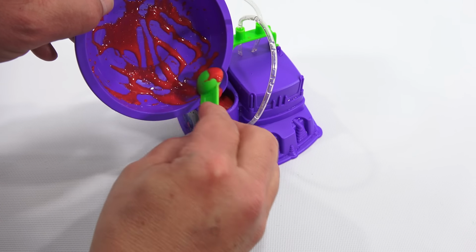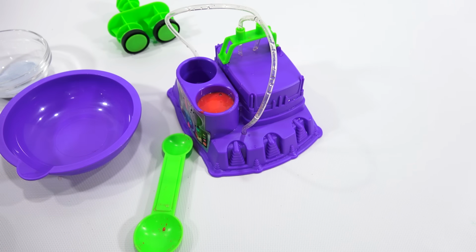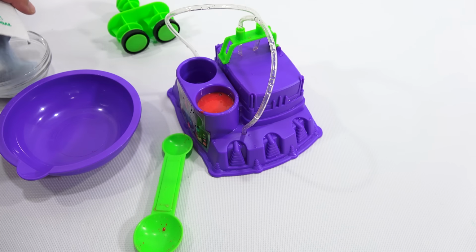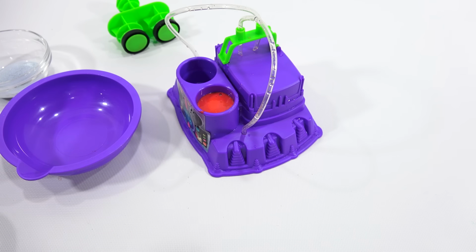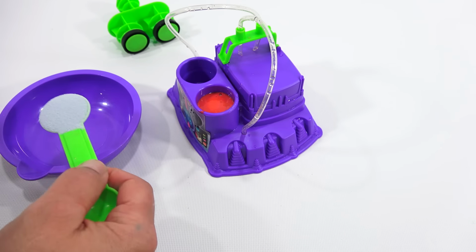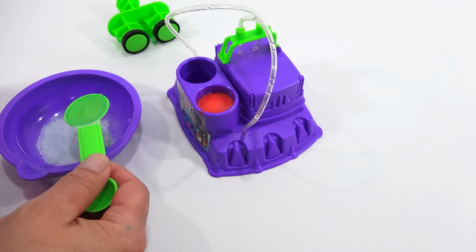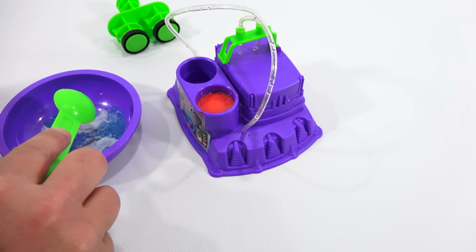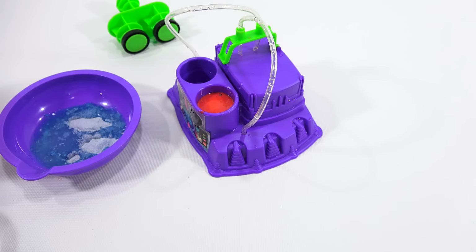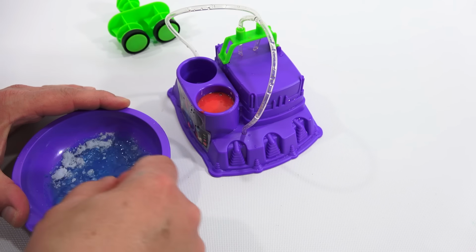Much better now. Okay, let's do the blue. Okay, let's get the blue. Two of these, half a tea, oh, one of these. Almost messed that up. Three of these, though. One. Plus a little. And then mix it better.